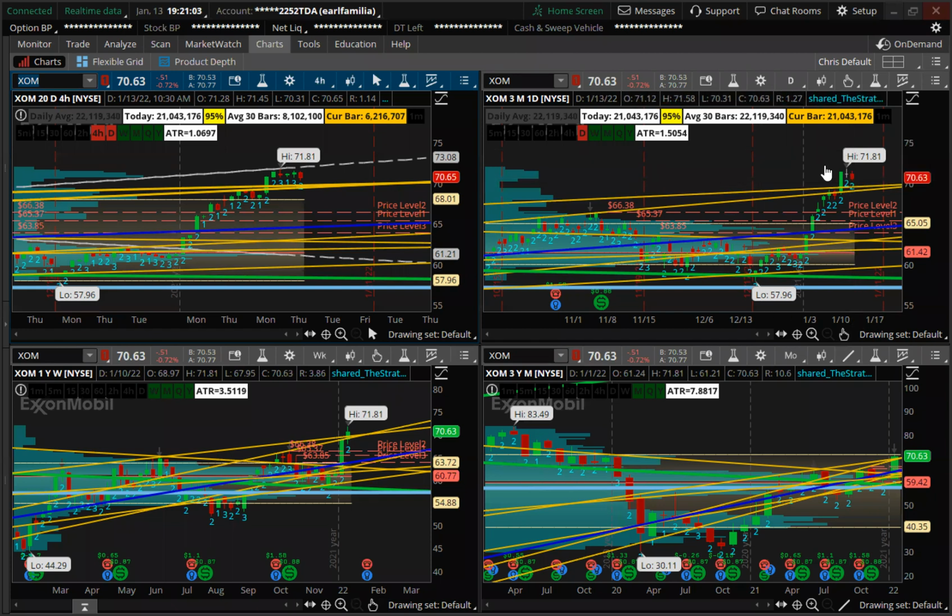So the daily entry would be more suitable for me, which is actually the same entry as below on the 4 hour. But yeah, the daily low, let me move this out of the way. Below 70.31 will be an entry on the day, give you a 2 down continuation, but similar to the other ones, I just try to find an intraday entry to the downside.